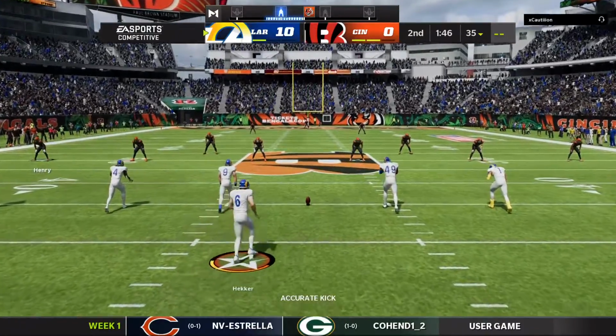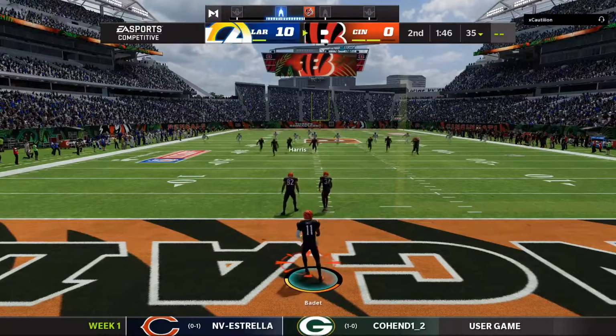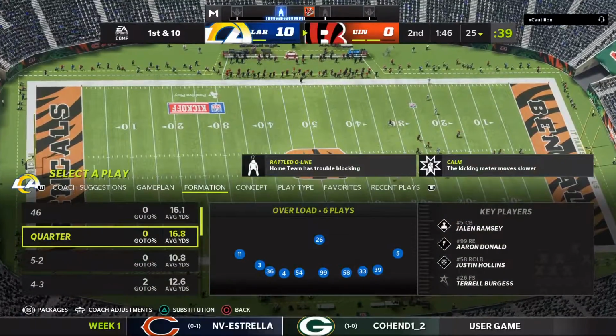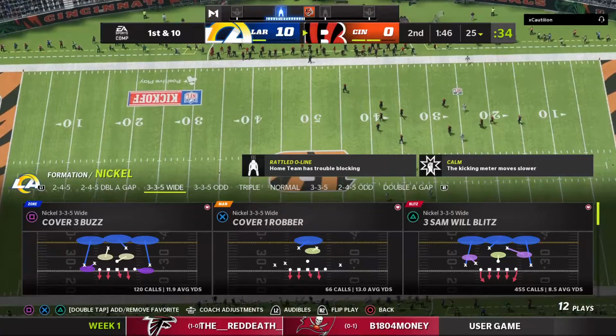The kickoff unit is out on the field, and they will send this one away. And no return on this one as the fair catch is signaled for and taken. The Bengals take over first and 10 at their own 25-yard line.